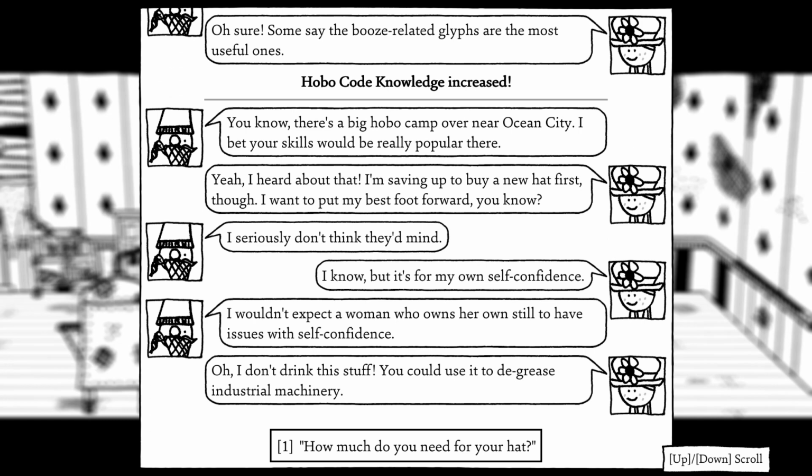Yeah, I heard about that. I'm saving up to buy a new hat first, though. I want to put my best foot forward, you know? I seriously don't think they'd mind. I know, but it's for my own self-confidence. I wouldn't expect a woman who owns her own still to have issues with self-confidence. Oh, I don't drink this stuff. You could use it to degrease industrial machinery.